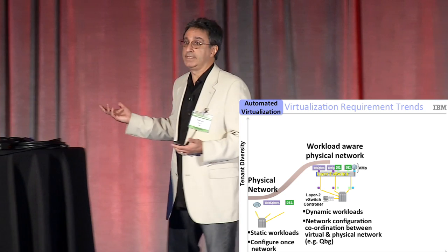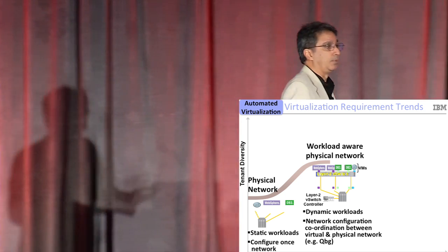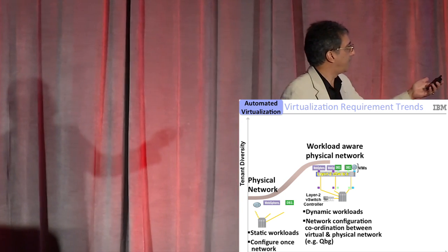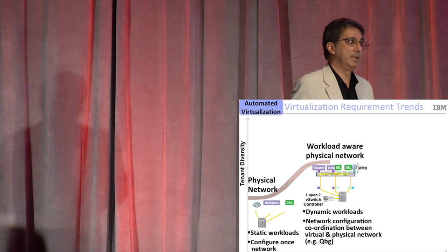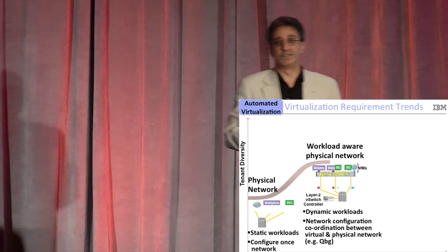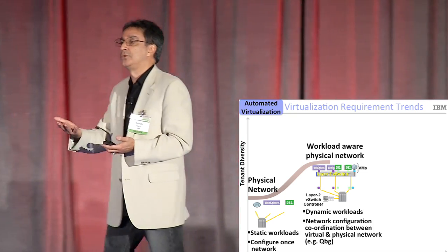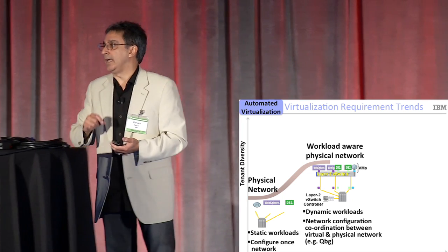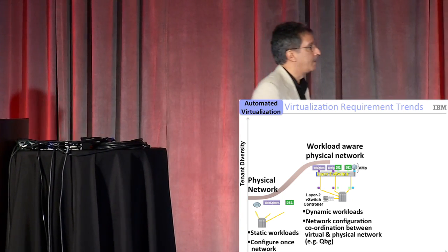We've gone from there to a workload-aware physical network. This is where we are today. This is using technologies like IEEE 802.1 QBG. And this type of environment provides dynamic workloads, and it coordinates the synchronization of layer 2 network state that's in the physical network with the virtual machine. So when a virtual machine comes up, that network state is applied in the physical network. And when that virtual machine moves around, all of that state moves with it.